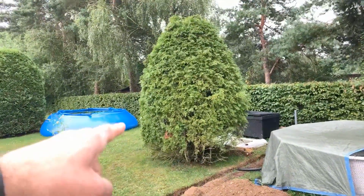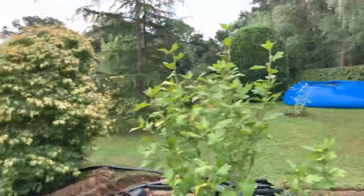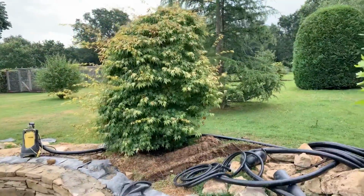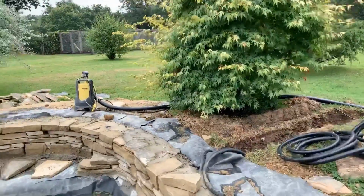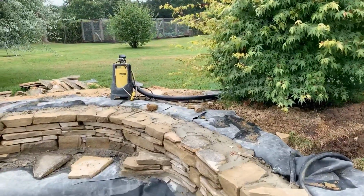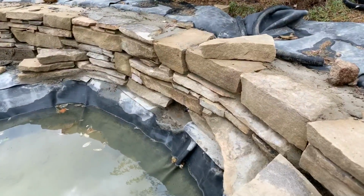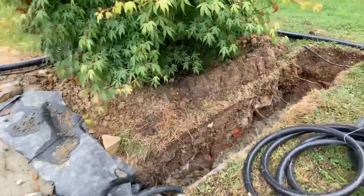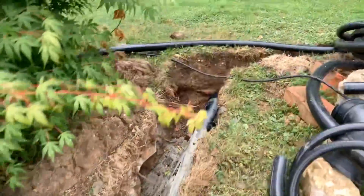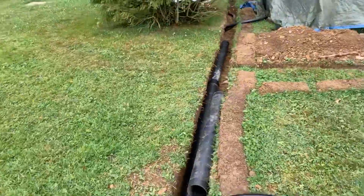And to be able to conceal that 4-inch pipe so it's not laying above ground level and still have that natural gradient to flow back into the pond, I've essentially fitted almost like a bottom drain. I've put a 4-inch tank connector through the liner just down here above shelf level, and this is the return from the filtration system. And that means that, as you can see in this trench, all of the solvent weld 4-inch pipe work is going to be concealed below ground level.